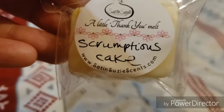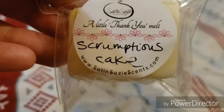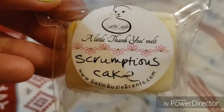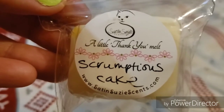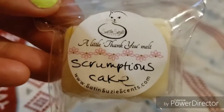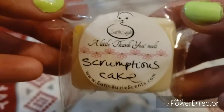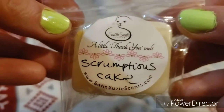And Bernadette is the owner. She is very nice. I feel like she is a very underrated vendor. I find her stuff from these two orders, I am in love with it. I feel like she's very underrated in the wax world. More people should check her out. So let's get into it.